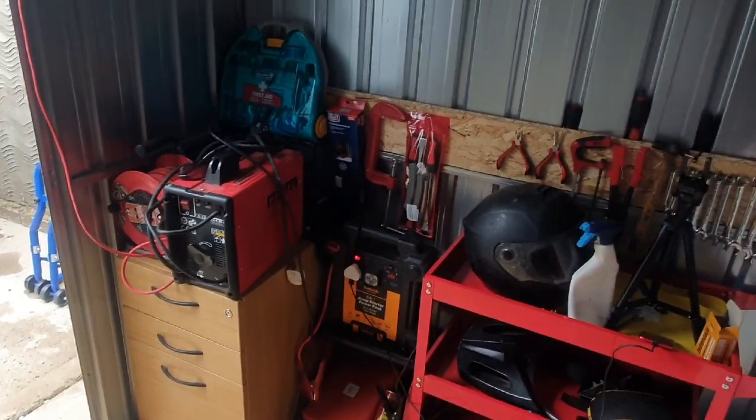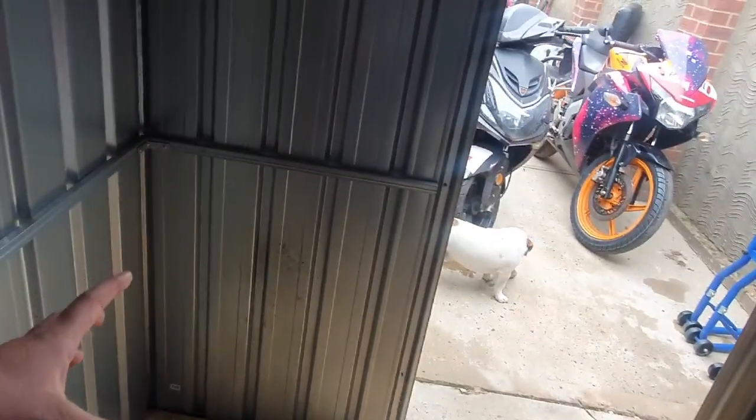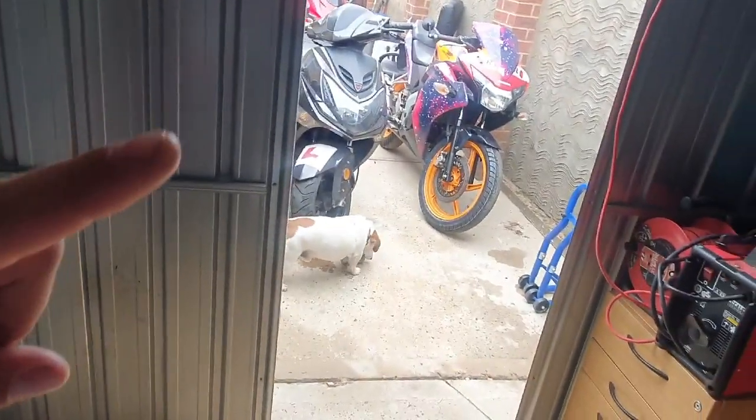So we've got loads of deliveries come. I've got loads of new tools for the workshop. Well, not tools, but where you put your tools, tool drawers. I paid £170 for this tool drawer. I'll leave it up here so you know what I'm on about.